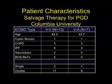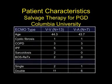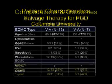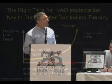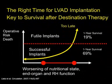We also use ECMO as salvage therapy in primary graft dysfunction. And we've transitioned really to veno-venous. Some of the veno-arterial reflects older data, but we have a better than 90% survival rate even in severe primary graft dysfunction for patients post-transplant. A lot of these concepts really come from LVAD data. The key is you need to intervene early. You have to intervene before they have a worsening nutritional state, before their end organs start to fail.